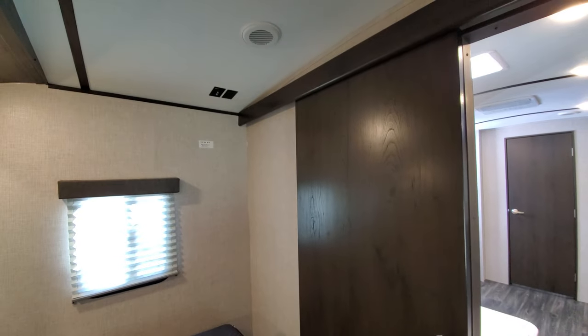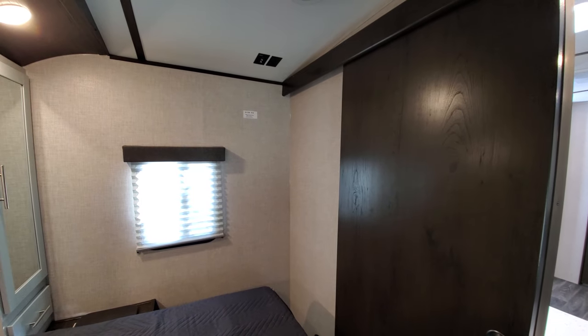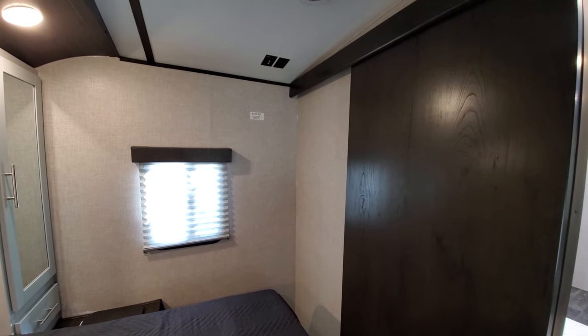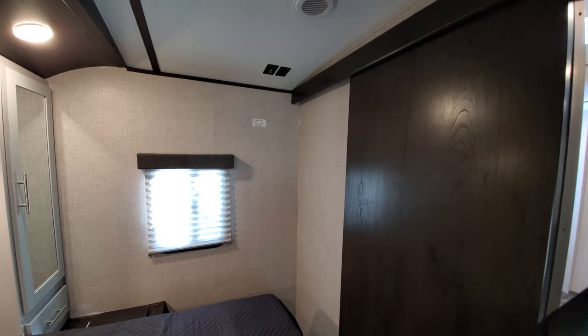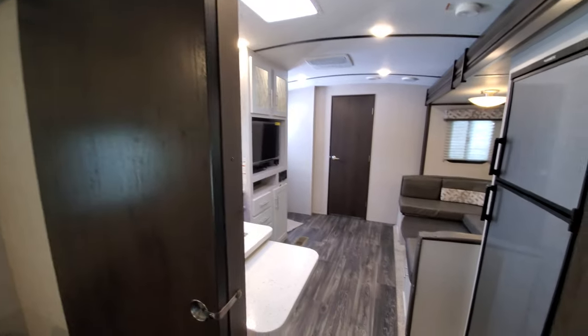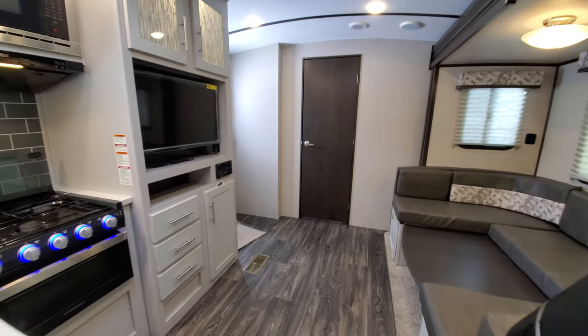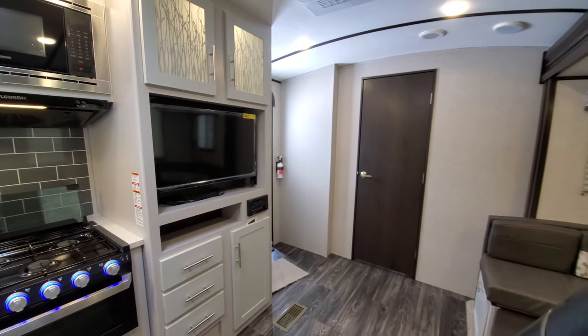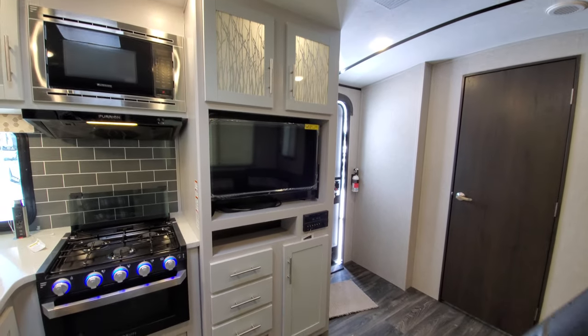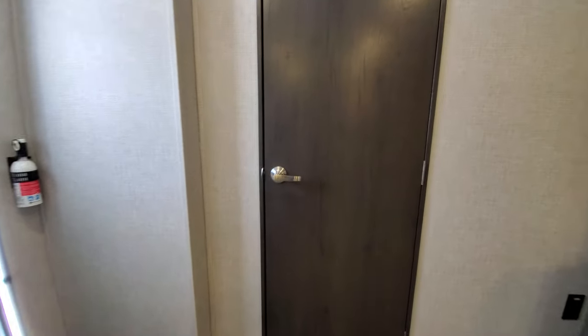Nice barn style sliding door up against the window to the top right. You can see the white square rectangle. That is for a TV location. The backer is already in that wall. Nice barreled ceiling gives you 6 inches more head space than standard. Again, this is a brand new floor plan, ton of floor space.